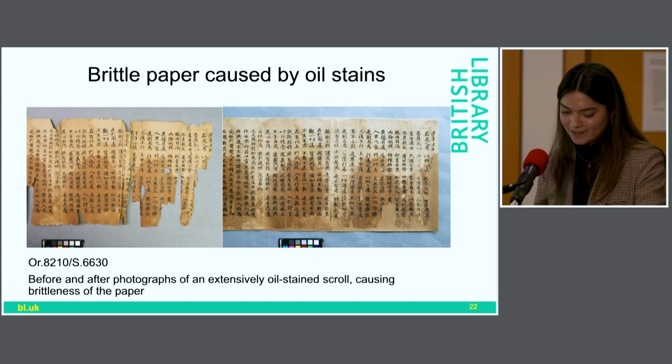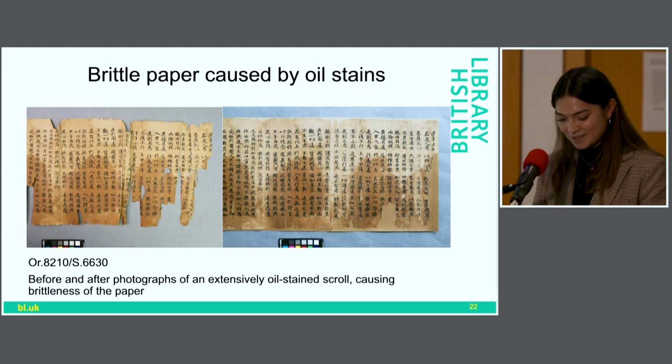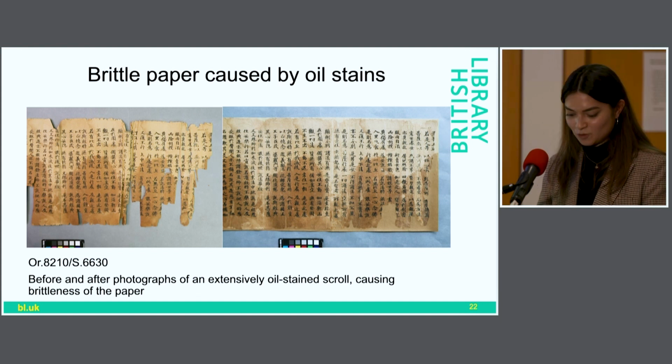And this is our last example of more extensive damage requiring longer treatment times. So this is brittle paper caused by oil staining. And this is an example where you can see on the bottom of the scroll there is extensive oil staining. Due to the nature of the damage, this has made the original paper very crisp, weak, and prone to snapping. This is not ideal, as it makes the item impossible to be handled, rehoused, or imaged. Treatment in this situation is absolutely crucial, as every single tear, loss, and crack must be secured with Japanese paper repairs and wheat starch paste to prevent any further crumbling and flaking and loss of fragments.